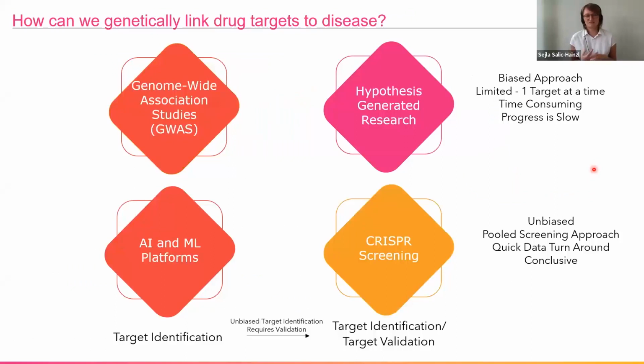What the community has done over the past years is different methods, and I would like to briefly talk about each of them. On the one hand, we can genetically link drug targets by looking into genome-wide association studies. There we look into the genomes of healthy but also diseased individuals, and we try to pinpoint mutations in specific genes to certain diseases. Of course, this whole process can now be quite sped up using artificial intelligence and machine learning platforms. But all of that is in the target identification space. And before it gets moved forward to clinics, we do need a way to validate those hits that come out of this type of approaches.